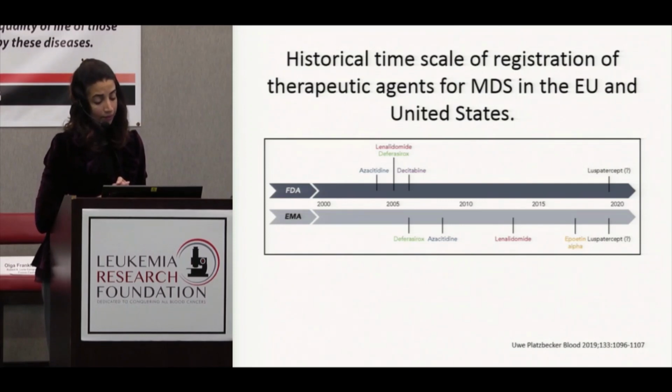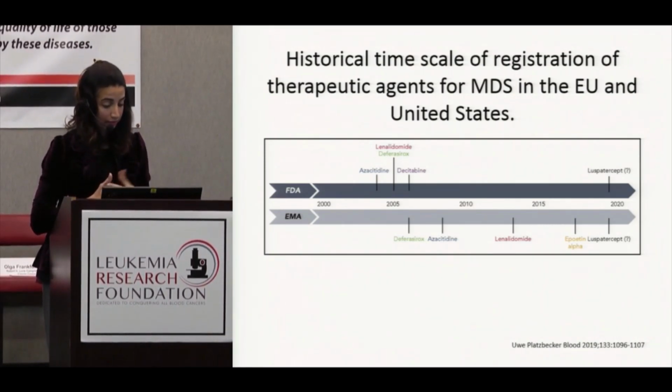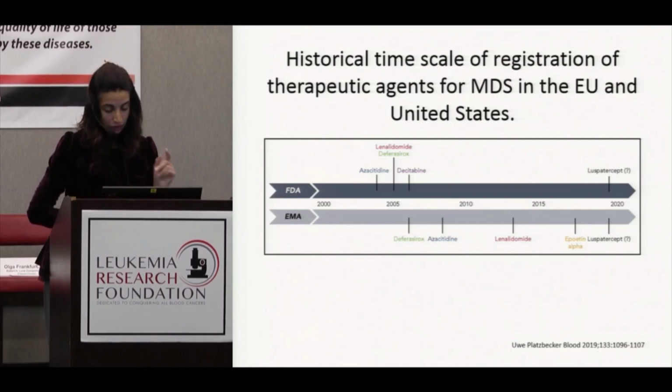Now, as Dr. Stiff appropriately mentioned, there's a little bit of a dearth of clinical drug approvals in this disease. This is the historical timeline of drugs approved in the United States and in the EU. We really have essentially 4 drugs right now. 2 of them are hypomethylators, azacitidine and decitabine. One is an IMiD, which is an immune modulator called lenalidomide. You heard a lot about that in myeloma. And then there's an iron chelator. Luspatercept is a really interesting drug that we hope will get approved soon.